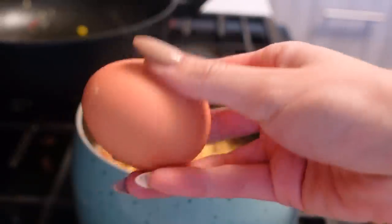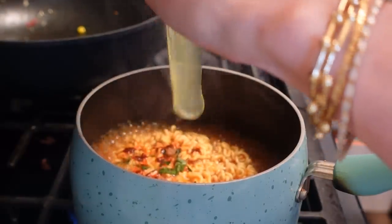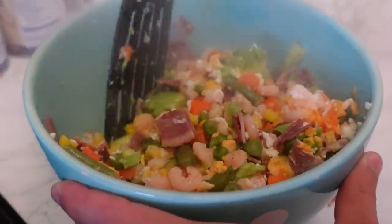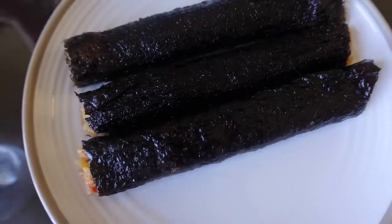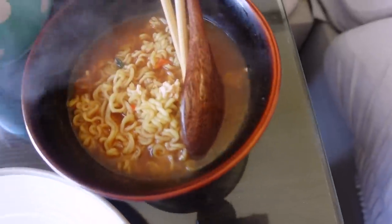Of course, we have to add an egg. Wow, so colorful. All right, we got our lunchies. Enjoyable.